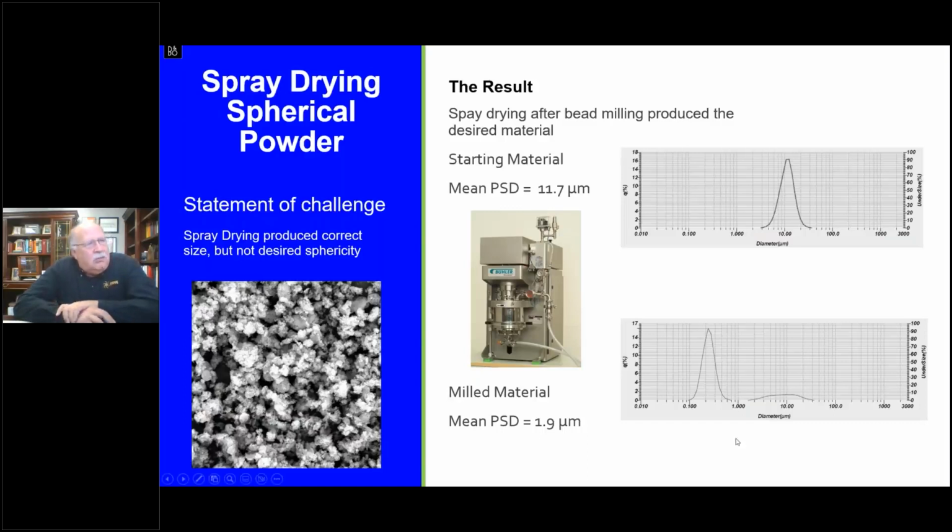The second example, we had a customer that wanted a powder dried to make a spherical powder, and if you can see down here, this is the SEM image of the particle. Now, I'm not showing a particle size distribution of this powder, but we hit the size that the customer wanted. But with great imagination, I could call this spherical, but I really don't look at this as a spherical powder.